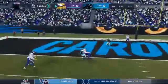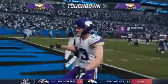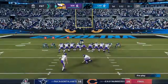Now they'll throw here out of the gun. And he will score. Touchdown, Vikings. A 9-yard touchdown grab. And the Vikings have taken a first-quarter lead.